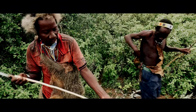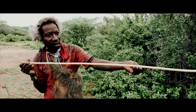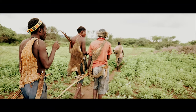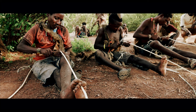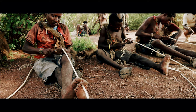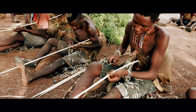The straightest branches are chopped to size and then peeled before they are bundled together and taken back to camp to be prepared into their arrow shafts. Being a Hadzabe is a team sport. They hunt together, they gather together, they eat together, and they make arrows together.